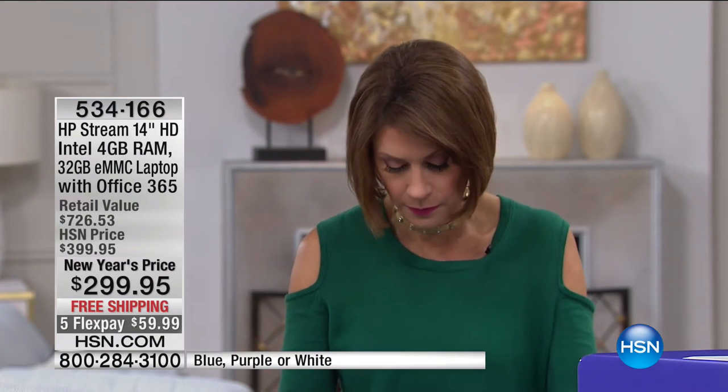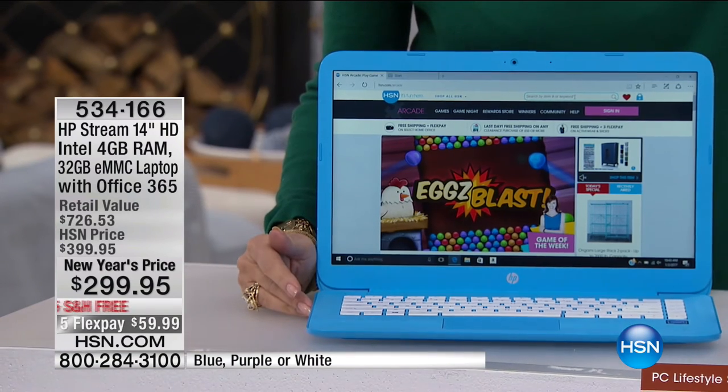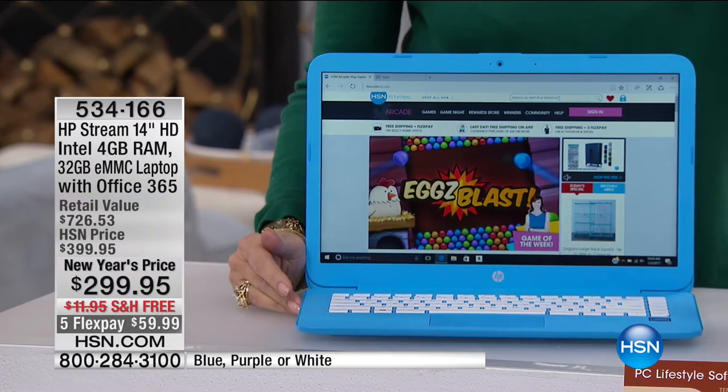All I'm going to tell you is this is from HP. It's called the Stream. It's at a New Year's price of $299.95. It is $100 off. And the color choices are beautiful. It is like a turquoise blue. And then you also have purple. You have white, and those are the three color choices.